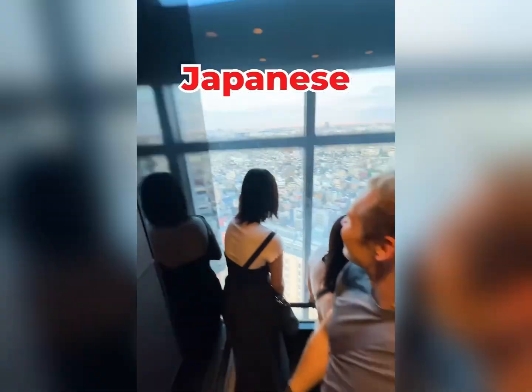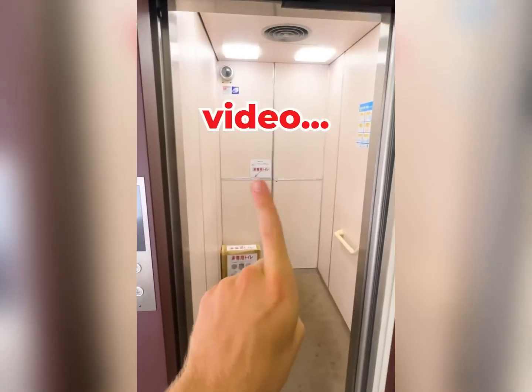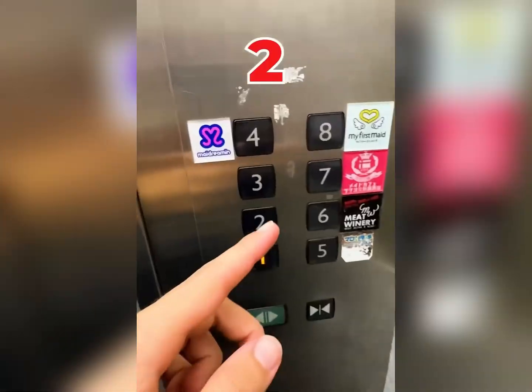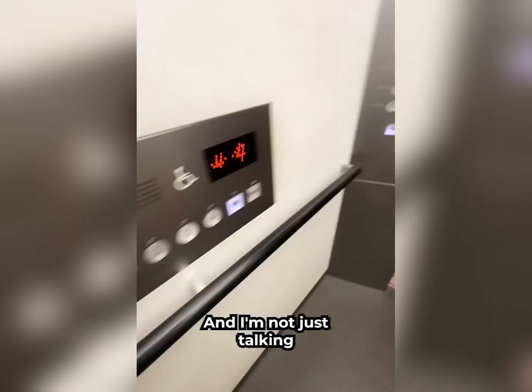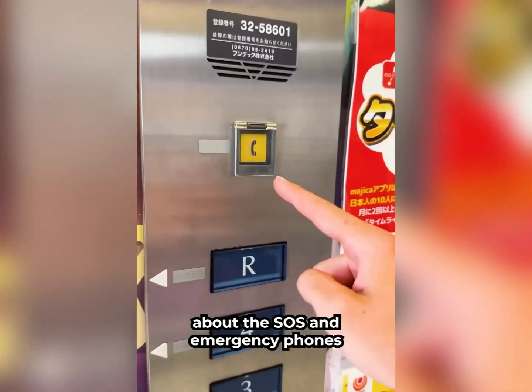Do not get on a Japanese elevator until you watch this video, because although it looks like a normal elevator, there are two hidden things that you need to know about that might just save your life. First are the buttons, and I'm not just talking about the SOS and emergency phones because everyone has those.